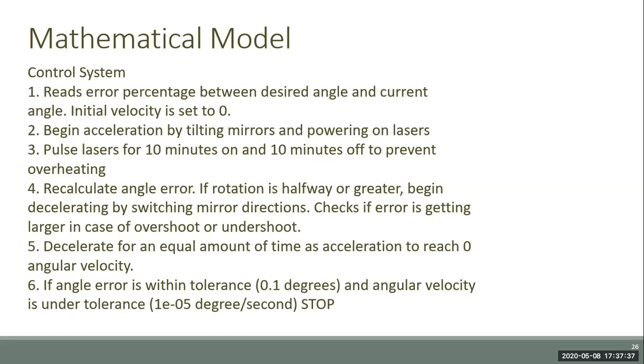The actuator then begins by powering on the laser and tilting the mirrors in the proper directions to generate torque. And so next, to prevent overheating, we decided that a scheme of pulsing the laser on for 10 minutes and off for 10 minutes to cool itself down was efficient enough.